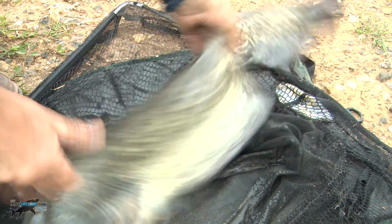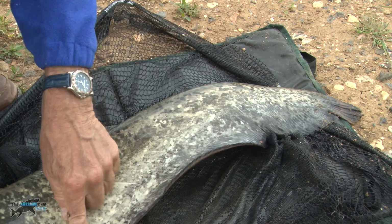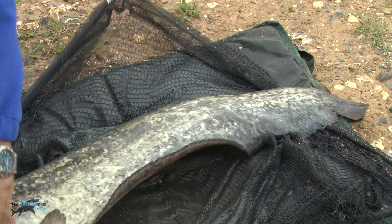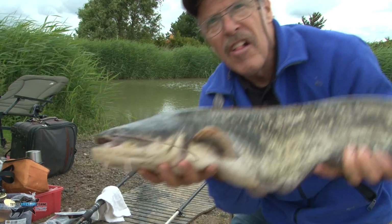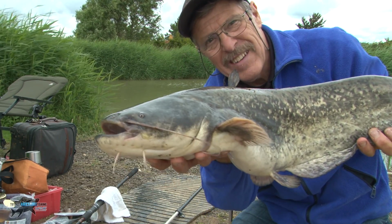That power comes from all along the side here. Just along the fin, you can see the length of the fin here. Gives it a lot of its power. It's a nice fish. Not a monster. But he took that bluey. He's going to hold still for the camera. There you go, guys, a nice catfish from Finch Farm. And that was on the bluey.